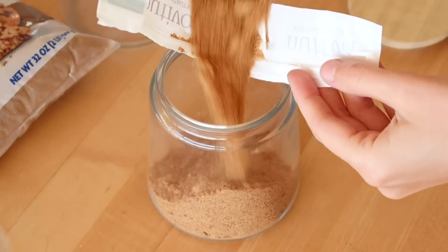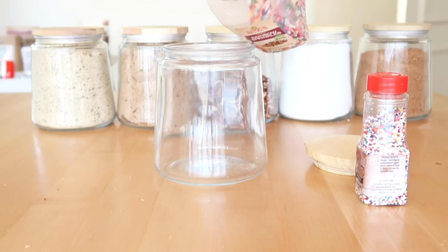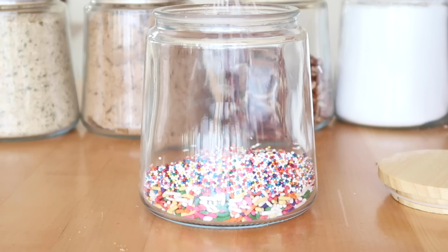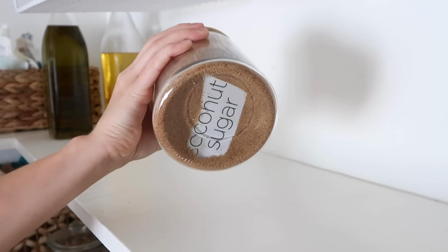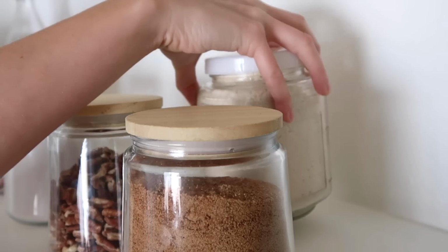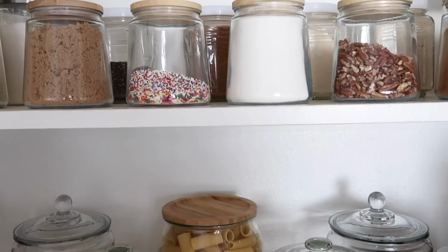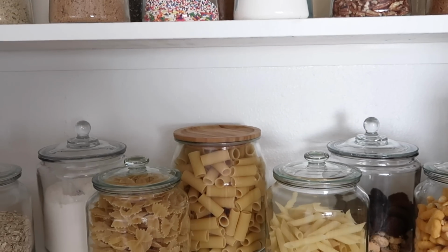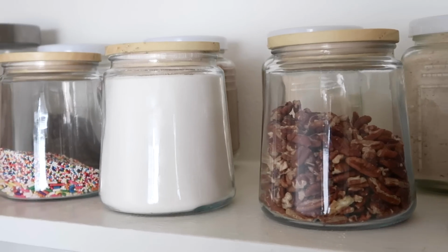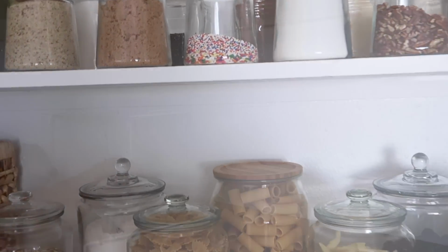I'm creating a little baking shelf in my pantry with these smaller jars. So I'm jarring my breadcrumbs, my flour, my sugars, and even sprinkles. Okay, wow, the jars are always my favorite part. It's so visual. I can see exactly what I have. I can see the amount that I have of it, and it just makes it feel like you're in a little candy store. I love it.